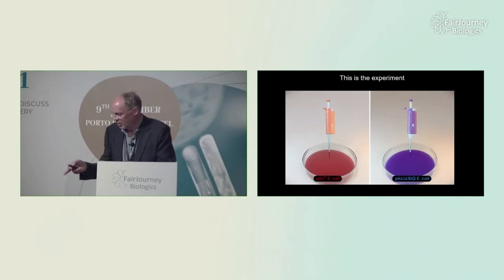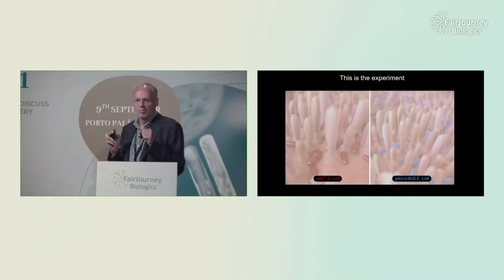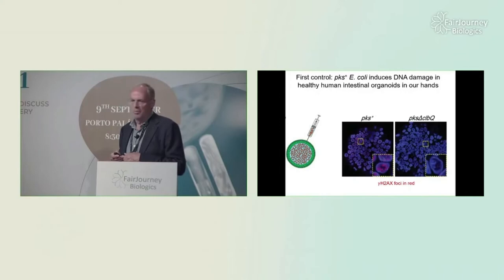first experiment into a normal human clonal organoid. So every cell in these organoids has exactly the same genome. They were recently cloned. We now expose them over a few days to the bad bacterium on the left and the good one on the right. And then we simply look, do we see the double-strand breaks? So that's, can we confirm what's in the literature?